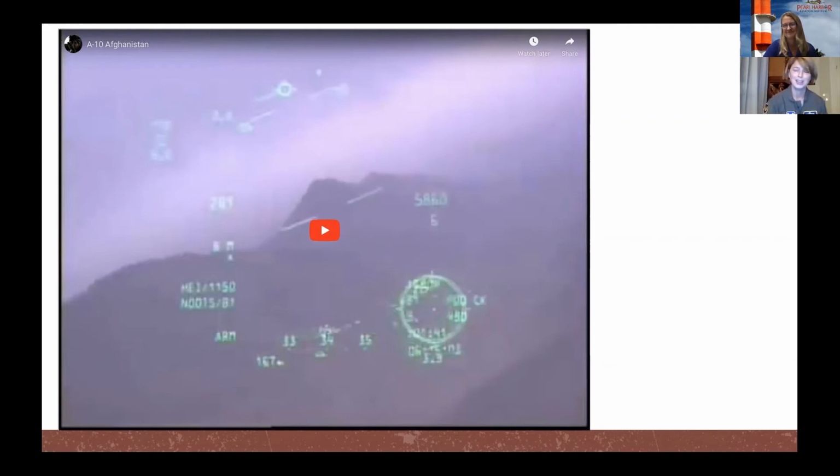I think hopefully it shows the temporal distortion that pilots go through when it comes down to life or death, emergency procedures, etc. In that it may look easy because we've trained and practiced it, but it's only easy because we've trained and practiced it.